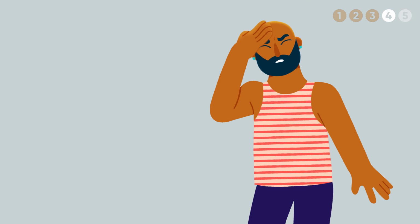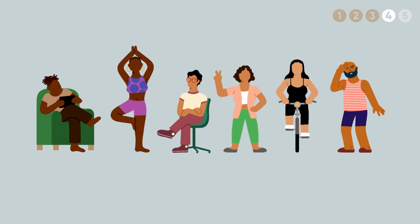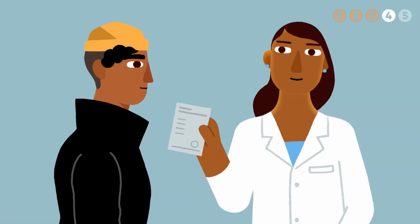The most common side effects are headache, nausea, and feeling tired. Many people go through treatment with no side effects at all. Treatment is widely accessible in Canada, and most people don't have to pay out of pocket. All people with hepatitis C should speak with their healthcare provider about their treatment options, including people who use drugs.